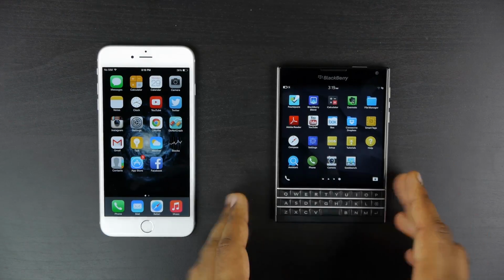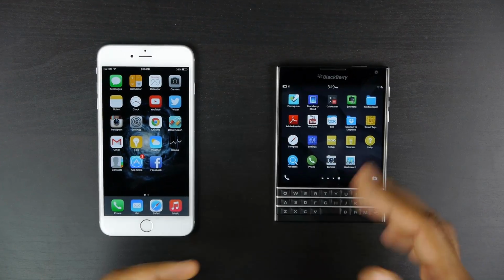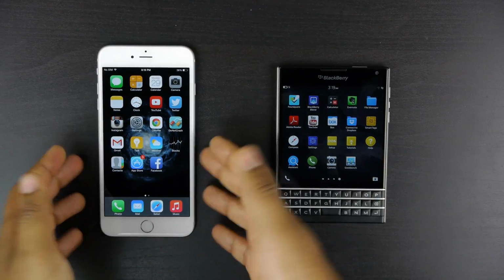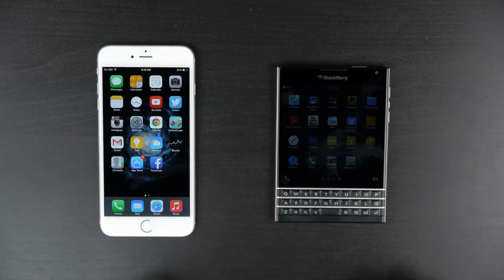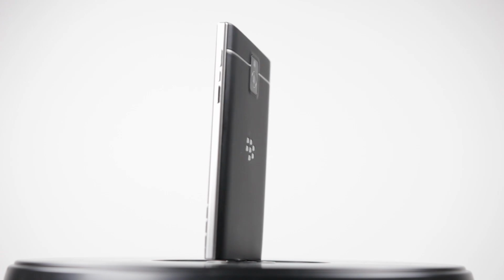Now obviously the big elephant in the room is that compared to a couple of years ago, BlackBerry is certainly not the name that it was when the iPhone, for example, first came out back in 2007 and 2008. And these days, obviously, it has some loyal followers, but it's definitely losing market share.